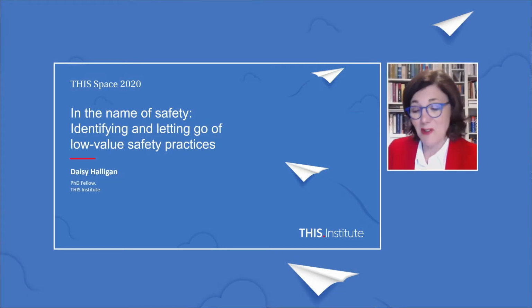Now we move on to Daisy Halligan, who's another PhD fellow, and this time she is from this institute itself. Now, Daisy has been wondering about those practices that are a bit like the Cheshire Cat's smile, the ones that persist for a very long time, long after they should have disappeared and gone away. Daisy, tell us more.